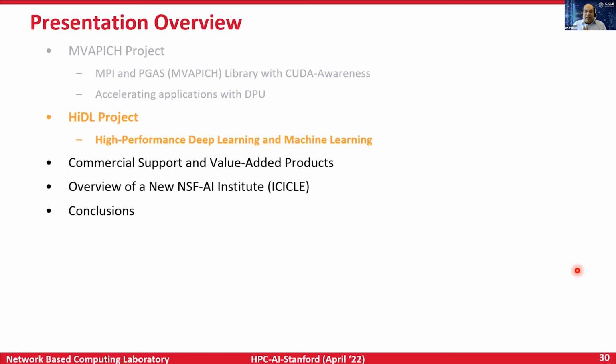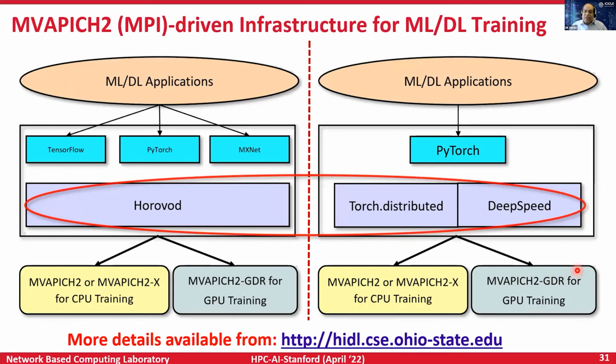Now let's change the gear a little bit, and here I'll be talking about how we can take advantage of our library for high performance deep learning and machine learning also. So here, what we have done is a tight integration of our MVAPICH library through these intermediate layers. Some of you must know Horovod, torch distributed, and DeepSpeed. And a lot of end users actually use these frameworks like TensorFlow, PyTorch, MXNet, etc. So through this tight integration, both for CPU-based deep learning and GPU-based deep learning, we are trying to make them integrated so that the end users don't have to change anything. As long as you can put our stack here, which in this case is a MVAPICH-DPU driven infrastructure, you should be able to really see a boost in application performance.